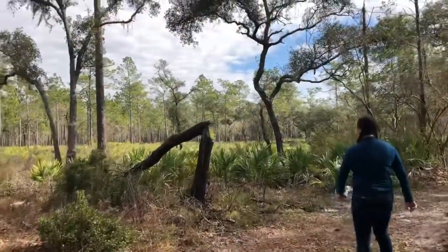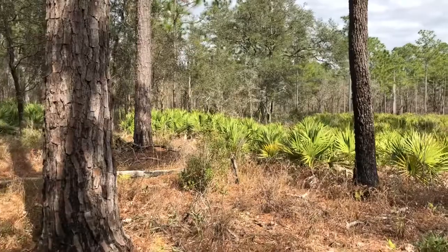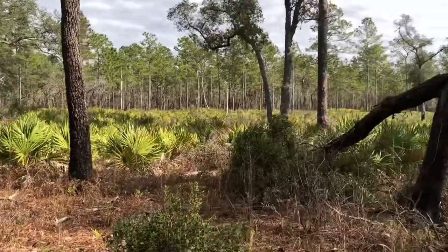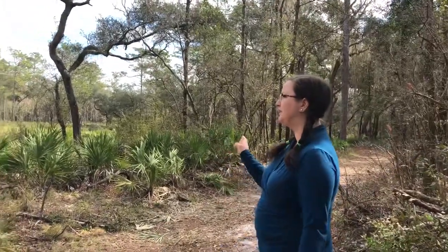Over here we got an endless field of little palm trees. I wonder if this was burned at some point. Possibly, and that's why there's new growth, you know. I wonder if they burn it down or if they chop down the trees.